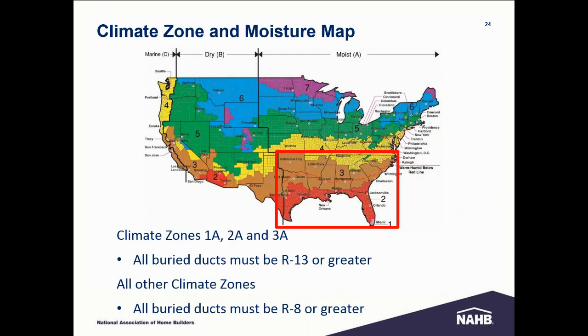So for those of you who aren't intimately familiar with the climate zone map that's part of the IECC, both residential and commercial, but kind of a side note for 90.1, this is no longer the climate zone map for ASHRAE 90.1, but for this purpose, climate zones 1A, 2A, and 3A are within the red box. If you see at the very top, we have the three different moisture regions. A is basically East Coast, Midwest. Dry would be, for the most part, the mountainous and desert climate zone, and the marine would be along the Pacific coast. So this is an issue that's related, right?